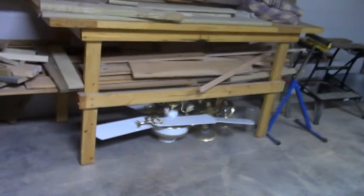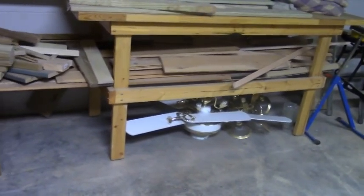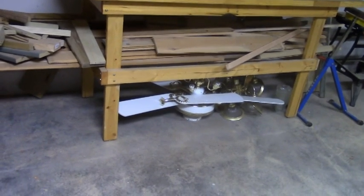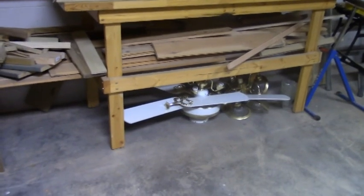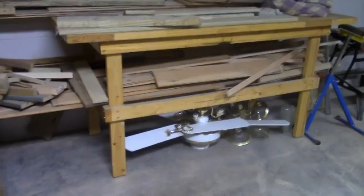Nothing much has changed down here in the basement, or in the shop area of the basement, but there's the old light fixtures from the master bedroom and from the dining room area. The ones that were in the kitchen just simply got thrown away.